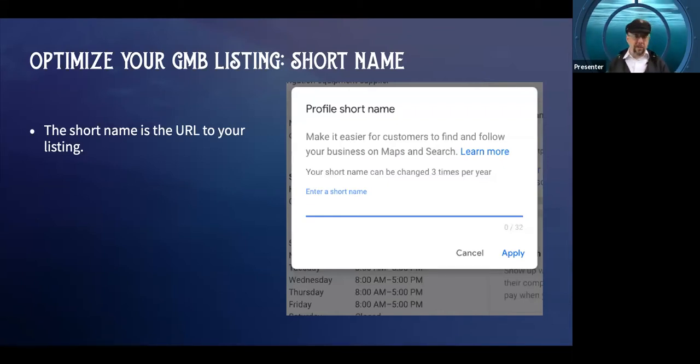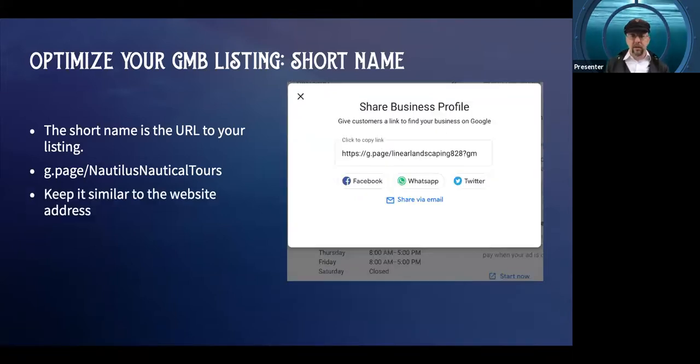For your short name, which is one of the settings in the GMB, I like to try to use the business's website domain. This way it keeps it consistent and simple. So for example, Google will say g.page/Nautilus Nautical Tours, especially if it was like nautilusnauticaltours.com. The g.page is their shortcut to get to the actual GMB listing or the reviews. Like I said, I use the same address for our clients.